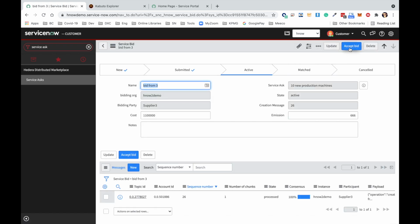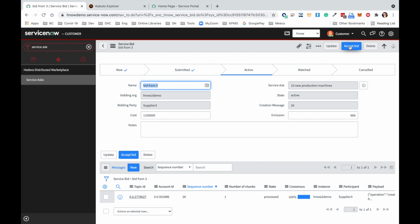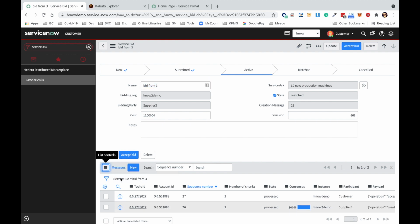So I can go ahead and accept this bid. I have a button here, accept bid. I can just click, and the mechanism is always the same. The change of state is sent to the network, and all the nodes, including the originating one, are receiving the message back, and they are changing the state. So now I have 2 different messages under that service ask because both of them represent 2 different changes of state. And you can see here that the state is currently matched.